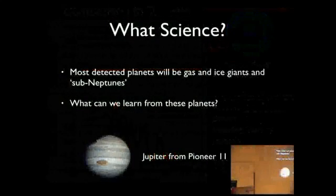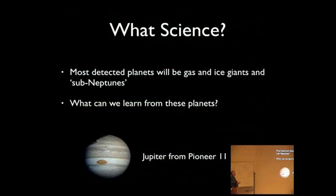So what science are we interested in? Well, mostly with WFIRST, we're going to be looking at gas giants, ice giants. What can we learn from these planets? Kind of following up on Jonathan's theme, we're looking at the history of planetary science. Here's Jupiter from Pioneer 11.